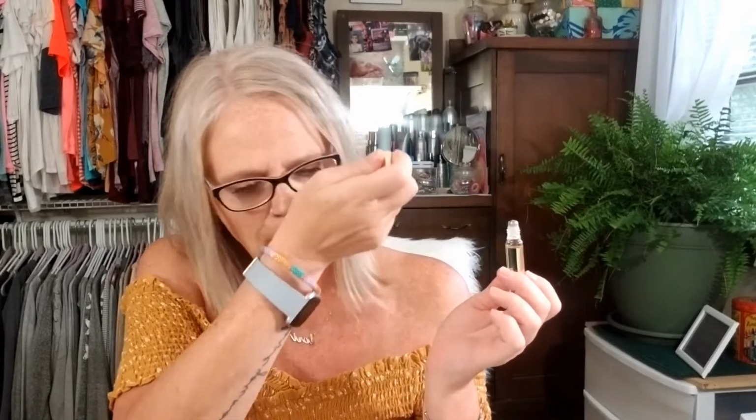Let's see. I got the Aromatherapy Deep Relax Rollerball Roll-On. And this is what I got. How much does this retail for? $29. It is zen out wherever you are with the relaxing blend of vetiver, chamomile, and sandalwood. Aromatherapy, Deep Relax, Rollerball. Smells like oil. Well, it doesn't just smell like oil, it is oil. So we got that.